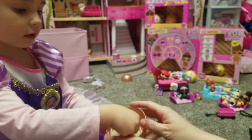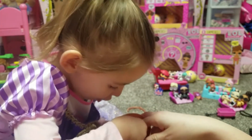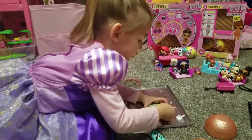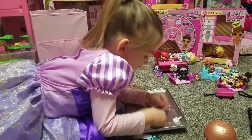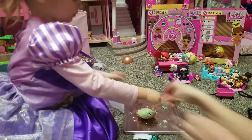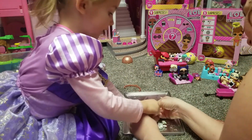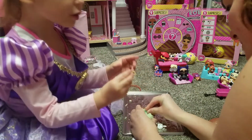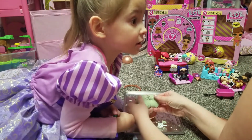Can I hold it? That doesn't stay very well in there, huh? I see something. What do you see? I see a heart. I see a heart right there. It's a bottle. Can you help me? It looks like potion. It is potion. It says potion. Drink me. And it will turn into a real... oh, that's not very nice. And then they'll get bigger?